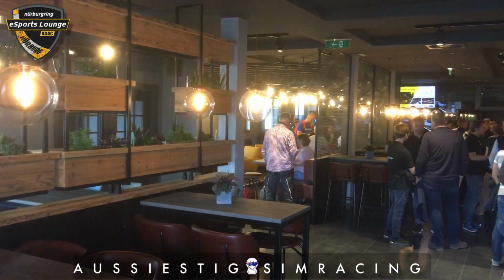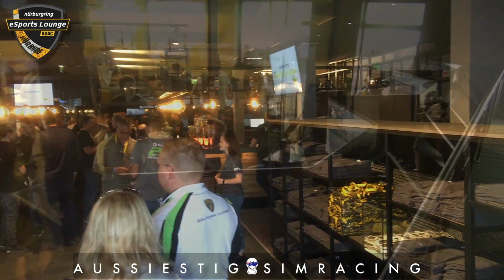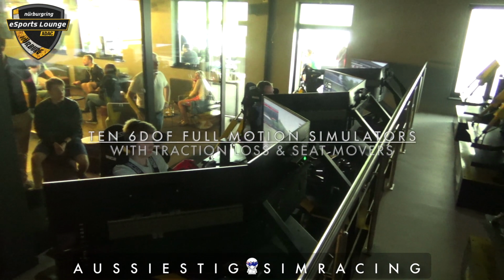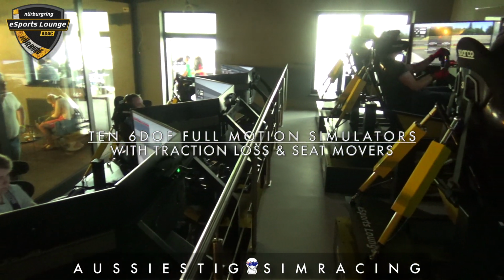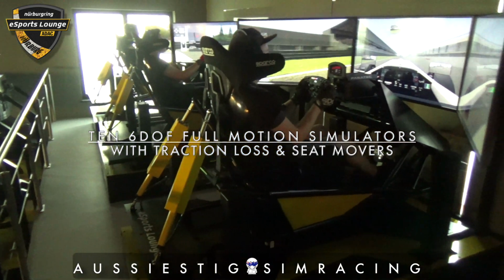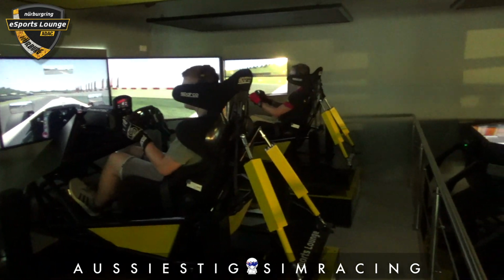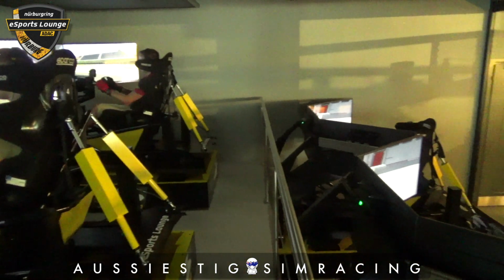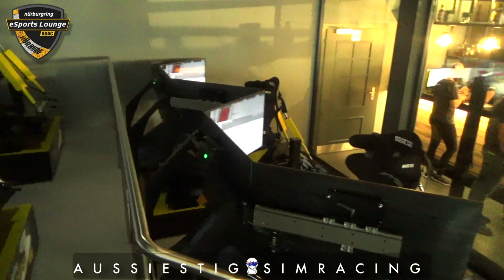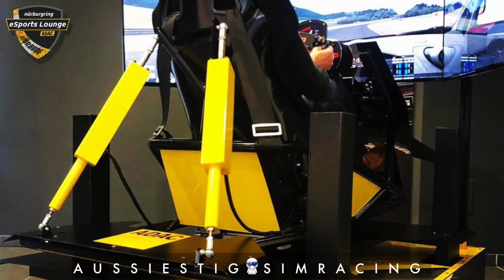The new eSports Lounge is tastefully decorated. There's a bar on the right, we have a large seating area, there's also an outdoor terrace if you like, and the 10 simulators are actually behind a glass wall, which gives the drivers a relaxed atmosphere with no real distractions of having people around you while you're driving. They also have several television screens planted around the place, so if you're not actually near the glass wall you can still keep an eye on the action while enjoying a drink or two or having a meal.